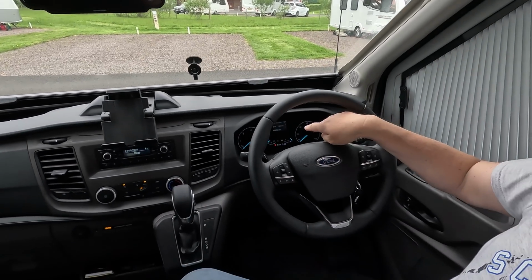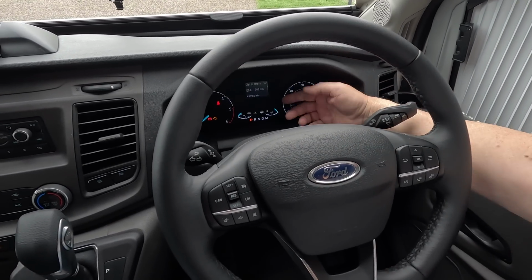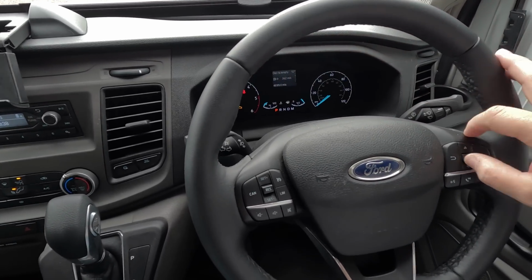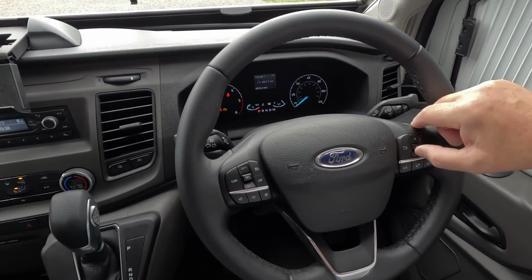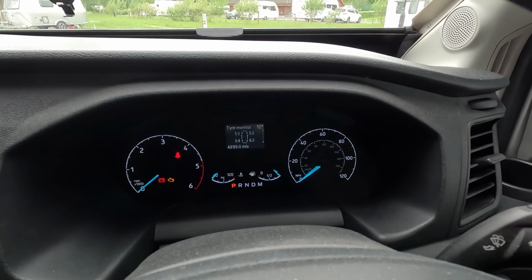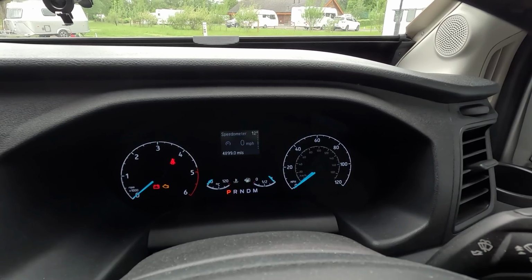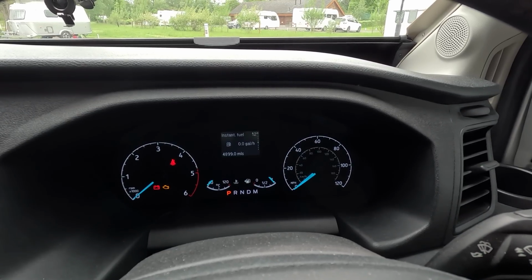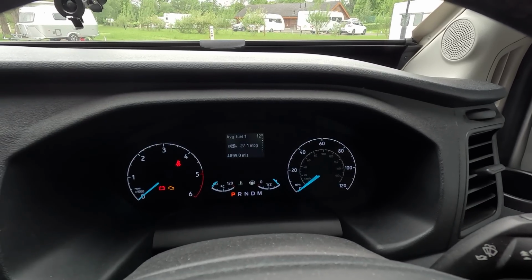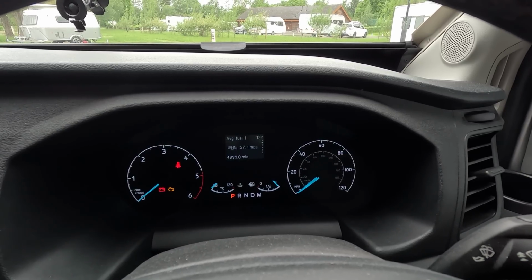Anyway, I've left the ignition on so you can see the speedo, obviously fuel, temperature, rev counter, and lots of little displays here. Average fuel, trip odometer. What else have you got? Tyre monitor. It's got a built-in tyre pressure monitor. It tells you seatbelts connected, start stop, speedo, instant fuel, distance to empty, and average fuel. And it's been averaging 27.1 miles per gallon, which I don't think is too bad for an automatic motorhome.